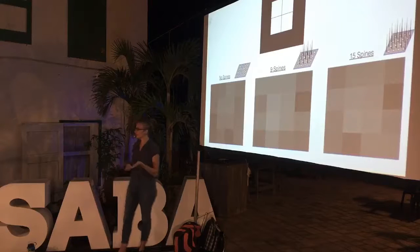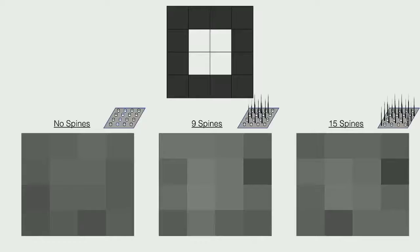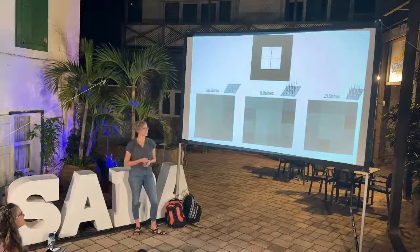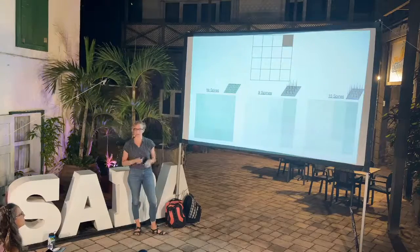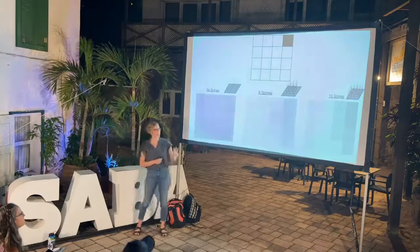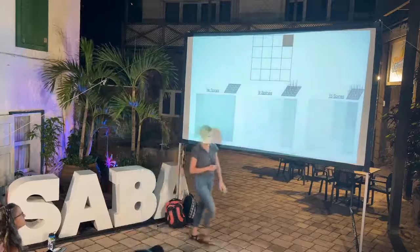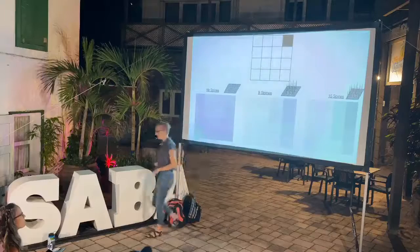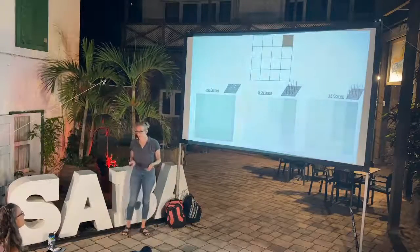But when we look at the results from this, what we see is the spines really do improve resolution of the image. On the left here is our system without any spines, and as we add 9 spines and then move up to a total of 15, that light square in the center is more discriminable. In addition, if we show it something else, just a dark square in one corner, we can see as we move from no spines up to a total of 15 spines, that dark square, again, is much more discriminable. So this provides a nice physical proof of what could be happening with the sea urchins and their vision.